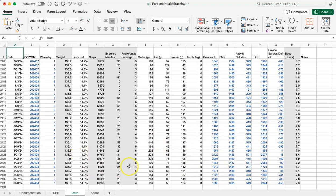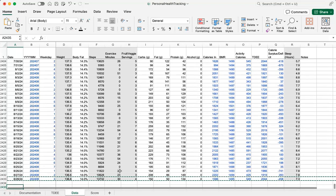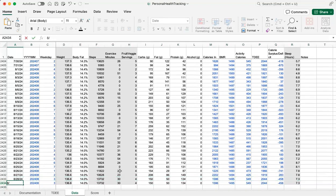You just update the cells in black, and so each time you are ready to track your stats for a new day, all you're going to do is copy the last row of the spreadsheet down, and you'll change the date, and then you'll start entering all of your numbers. So you might have a scale that tells you your weight and estimated body fat percentage.